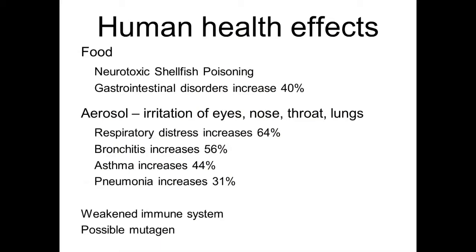Interesting enough, however, if you look at the hospital records during times of red tide, you see about a 40% increase of people coming down with gastrointestinal disorders. I don't have time to talk about it here. If you're interested, I can tell you what I think might be going on with that.